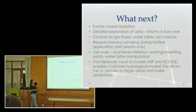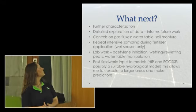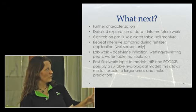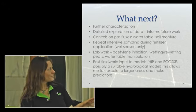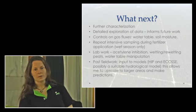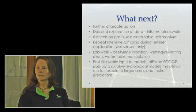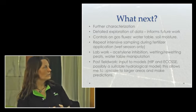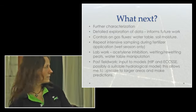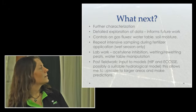I need to look at the controls also. We've got known controls on gas fluxes, soil moisture, water table, things like that. I need to be looking at that more. I'm going to repeat my fertiliser application in the wet season only, so that will be next year. Lab work, I want to do some work with the peat, wetting and re-wetting, having a look at how these physical changes can affect gas fluxes, and also looking at mineralisation in the peat.